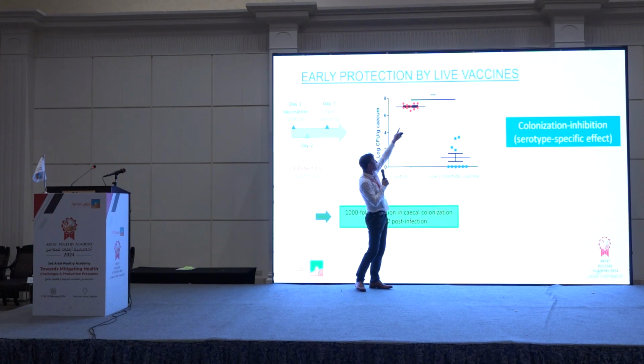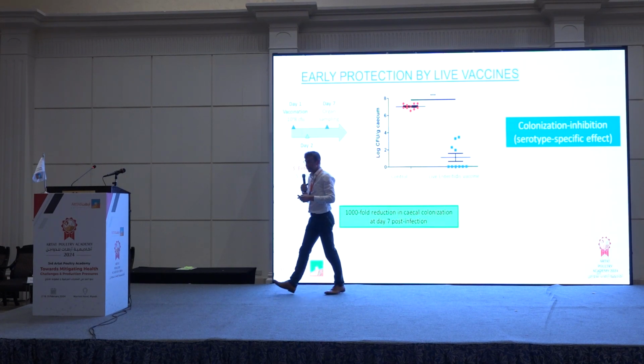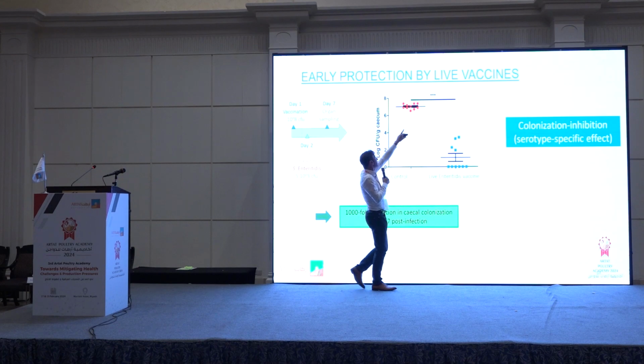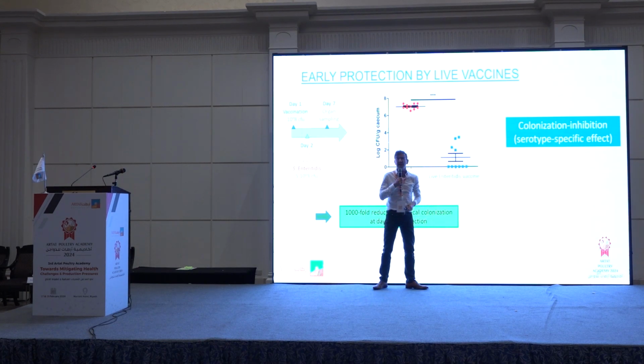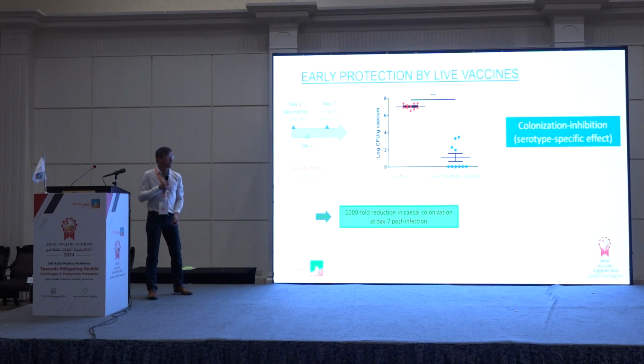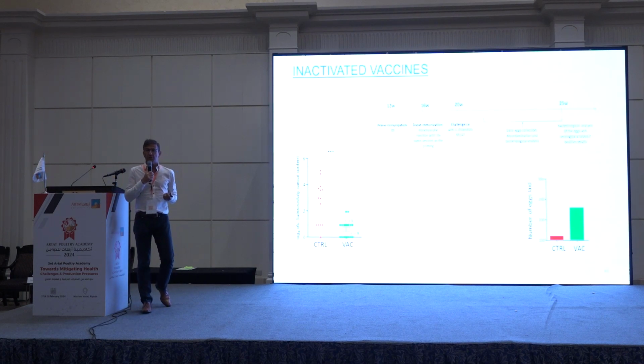You see here very high colonization levels in the control group. After application of a live enteritidis vaccine, you see that there are no animals that contain high infection levels in the ceca, and they all contain very low infection levels. So live vaccines also protect immediately after the first vaccination dose against strains of the same serotype. This is probably the most important example of a benefit of live vaccines as compared to inactivated vaccines. With which I do not want to say that inactivated vaccines are not useful, because they are very useful.